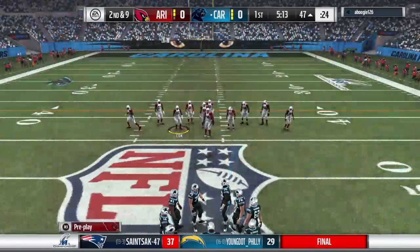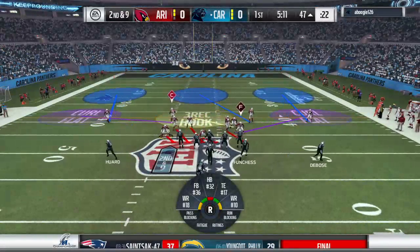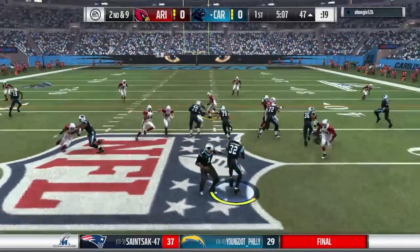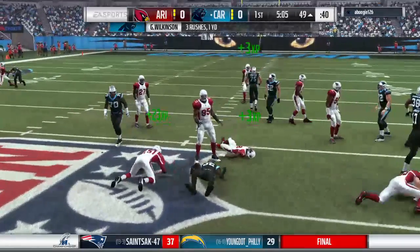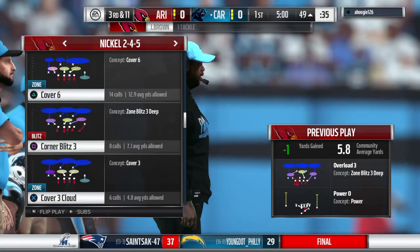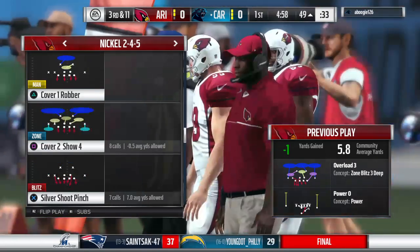See if they stay on the ground for second down. They'll give it to him right up the gut. And that play will go nowhere, losing yardage back near midfield at the 49. They'll lose a yard, and it brings up third. We've got a 3rd and 11.